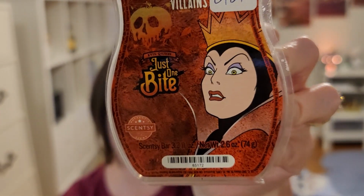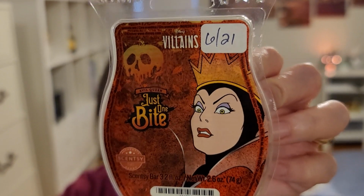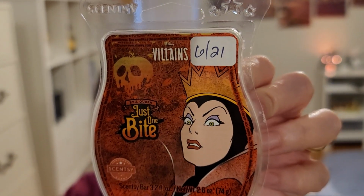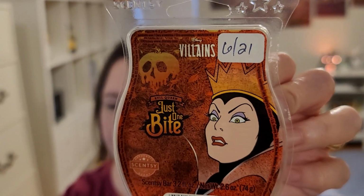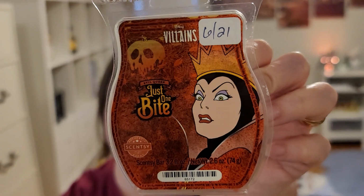Next is the Villains Just One Bite from Evil Queen. And this is apple, warm cinnamon, and black molasses. I'm not a huge apple cinnamon fan, but this with that molasses note, I like. I really like it. And actually, when I took it out of the warmers, I couldn't remember what it was because it was still almost sweet, but it didn't have the molasses scent anymore.